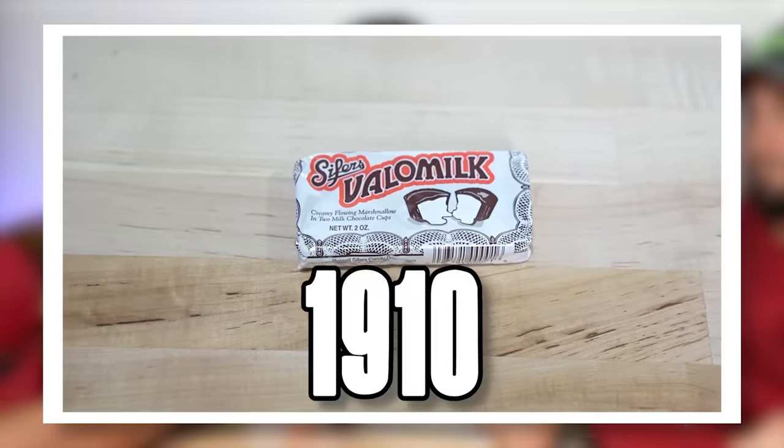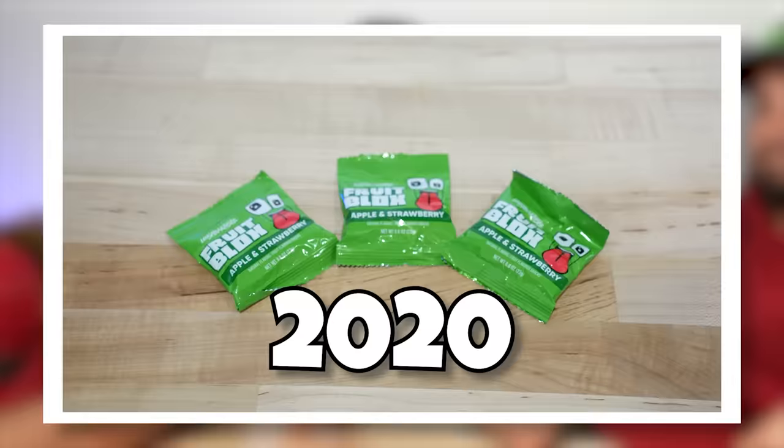Today we're testing 100 years of candy to see which is the best candy, starting with Anise Squares. So this candy is from the 1900s. This is rock hard.